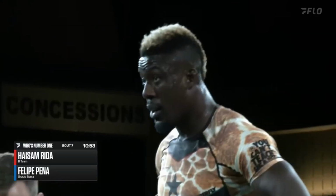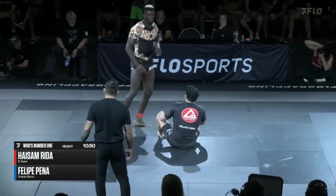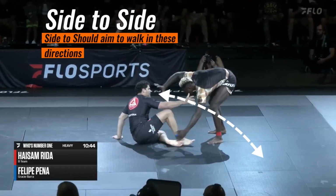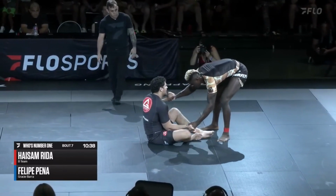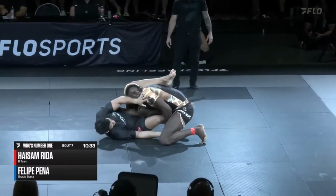But now Haisam is being told to stop being so hesitant. It looks like he's essentially walking backwards. That's just not good for the judges. Ordinarily, what you're wanting to aim to do is go side to side here. That's usually a way that you can create better angle, as well as not appeal to the judges as running away, but instead circling is a better option than backing up frequently backwards.